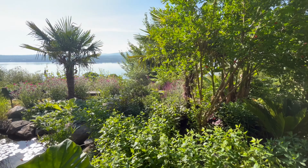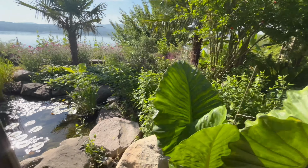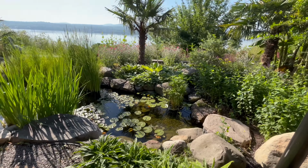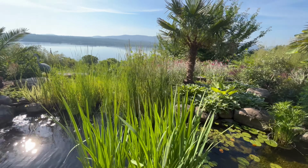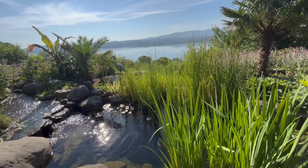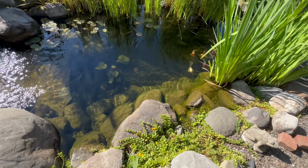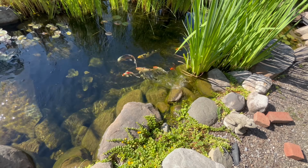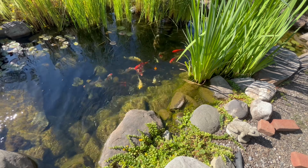Just a little bit more view. There's another one of my Trachycarpus, some tropicals, my koi pond. Really pretty day. It's nice and hot. The koi will probably think they're going to be fed, and they'll come up here to see me. Sorry guys, I have no food with me right now.